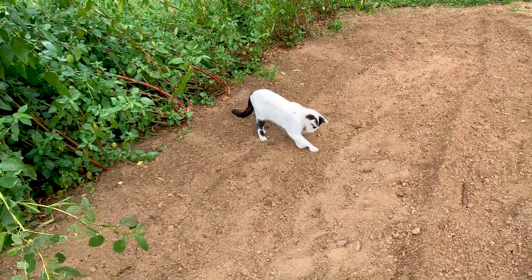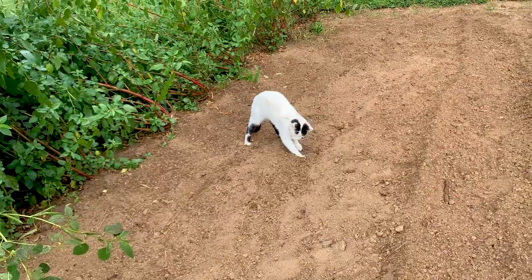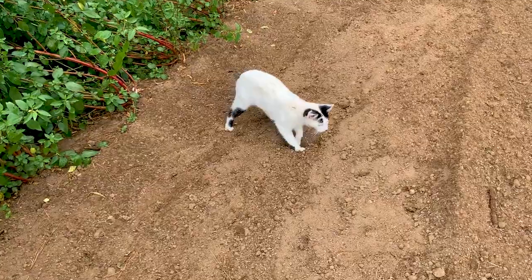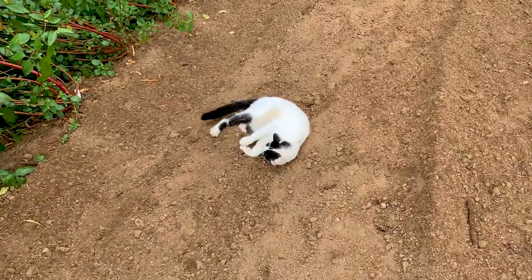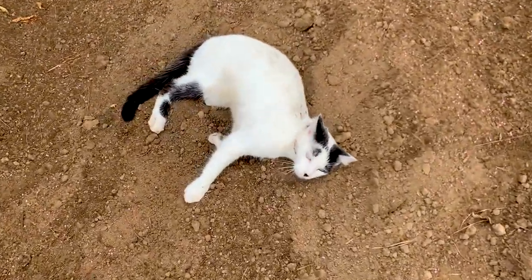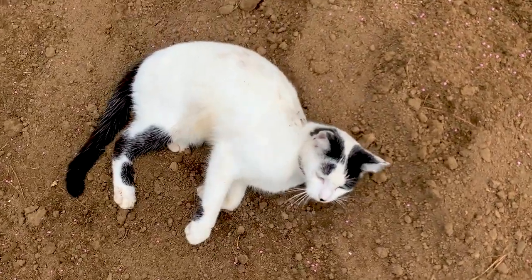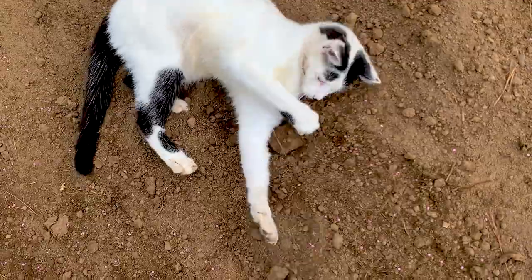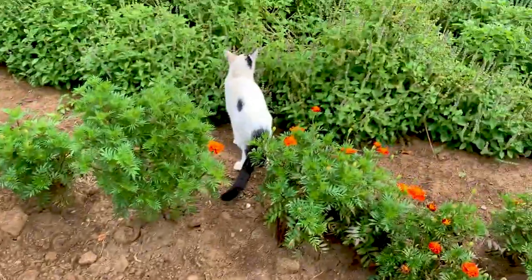Patch. Oh, you're helping to till. Good girl. You like this? You like the soft dirt, huh? You're gonna be licking all afternoon to get clean.